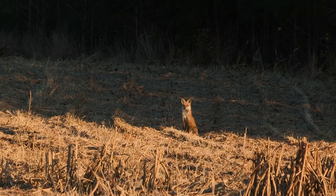So this fox has come out in the field, but he's locked up, he's not moving, but we're set up in a really good spot, we're in the shade, so we're gonna play it out and see what happens.